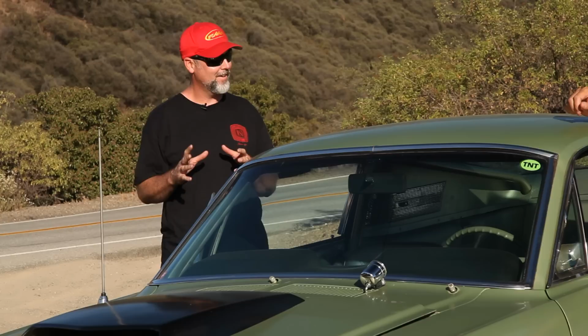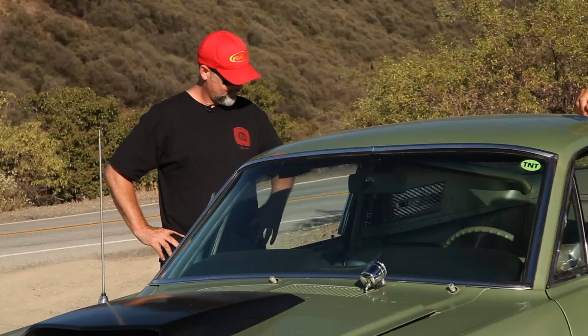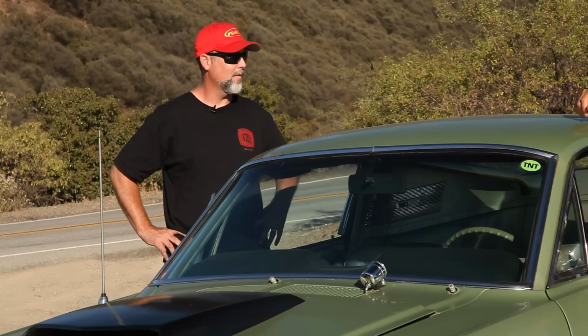Well, you have a son too, don't you? Yeah. How old is he? He'll be 7 in about a month. So is this car going to him, or is the '55? Either one, or worst case scenario, sell a car for a college fund, and I'm willing to do that. But I'm not going to sell them all. I'll hang on to one or two of them.